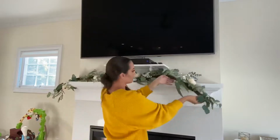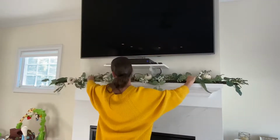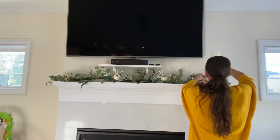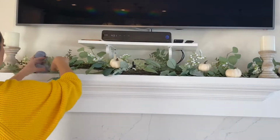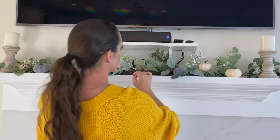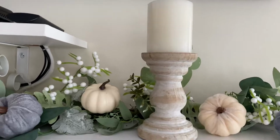This part is the best. When I tell you I was getting so frustrated with this thing falling over, I had to walk away because I was gonna lose it. But eventually I got it to stay. And then I put the candlesticks back. I just thought that it gave it a little extra something, just a little bit more height towards the end. And I am really happy with the way that it came out. Just simple, but yet enough.